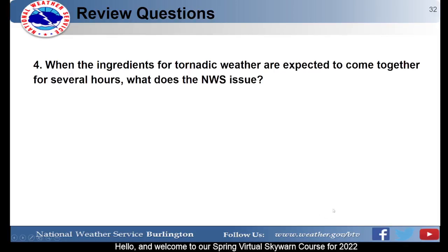And then, of course, I forgot to renumber these. That would be my mistake here. Question number 2. When the ingredients for tornadic weather are expected to come together for several hours, what does the National Weather Service issue?